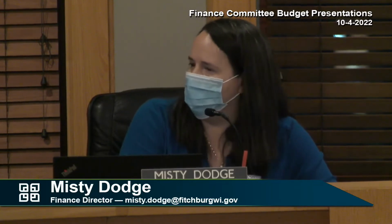So a lot of communities will just put that money as a revenue in the general fund and have everything come out of the general fund. Here in Fitchburg, we've made the policy decision to let CETA control the bulk of that 30, actually all of that 30%, and then whatever is left is in the general fund. So that's a policy decision that Fitchburg has made in the past.